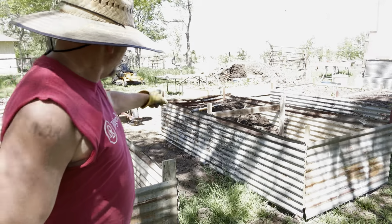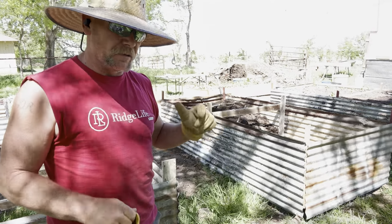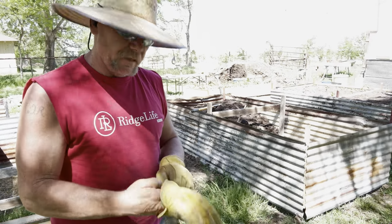Okay, guys. I didn't get a full 5/4 board, but I did find a 1x4 over there, so we're gonna try that. I think that'll work. So let's go ahead and go over there and give this a shot.